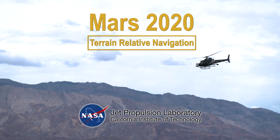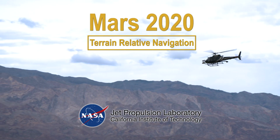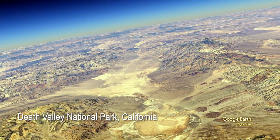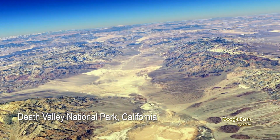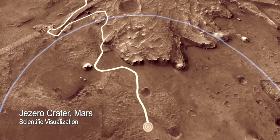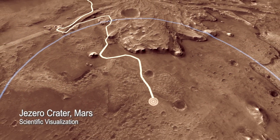We are in Death Valley testing terrain relative navigation, the new technology for Mars 2020. The terrain in Death Valley is very much like Mars. It has a lot of sand dunes and steep slopes. It's quite similar to the landing site that Mars 2020 will be going to.